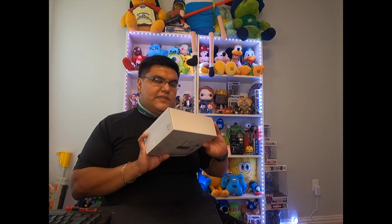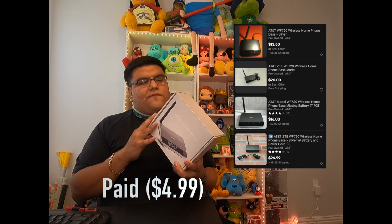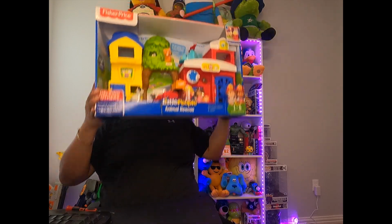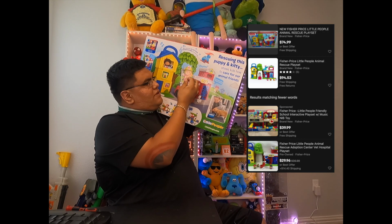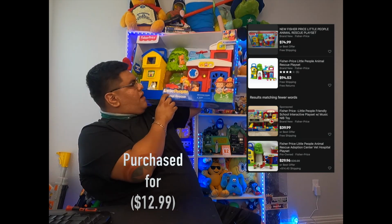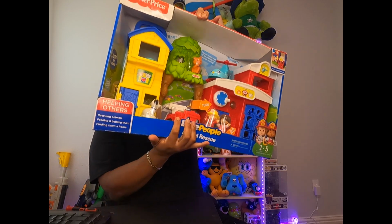This AT&T wireless home phone base. I looked it up. Brand new, it's selling for like $50, but I think used is selling for about $35. So this Fisher Price. It looks like it was somebody's present actually, and they left the wrapper on it. Brand new, still works actually. Obviously there is a tear in the box right here, and that'll kind of take away from the value a little bit.